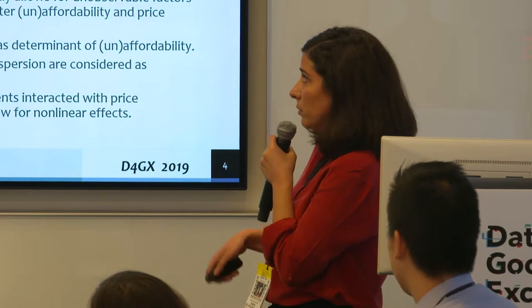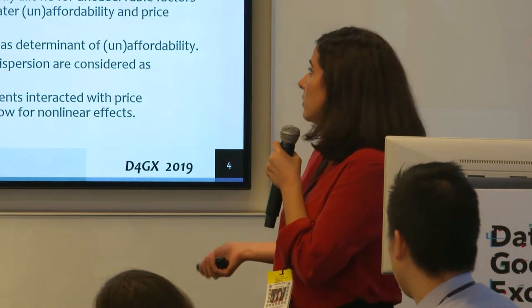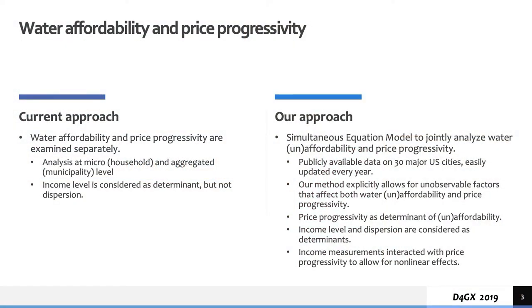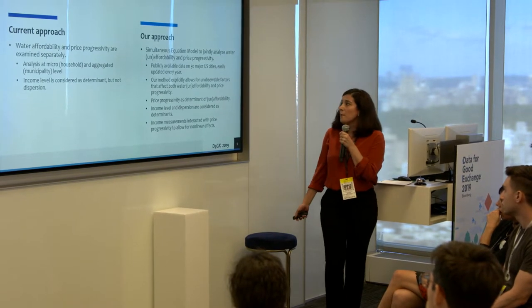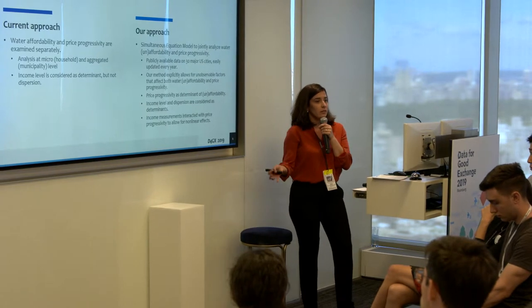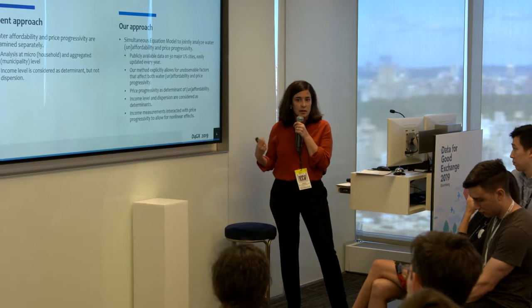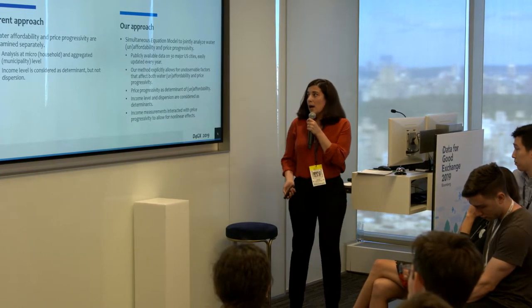So in our approach, what we want to do is to analyze both water affordability and price progressivity together. We do that by estimating a simultaneous equation model. And we do that using publicly available data on 30 major US cities that is easily updated every year. So we have sources such as Circle of Blue, the US Census, the US Drought Monitor, or even Google Trends. And then our method also explicitly allows to consider unobservable factors that affect both variables. So even if we don't have certain information, we are recognizing these unobservable characteristics.